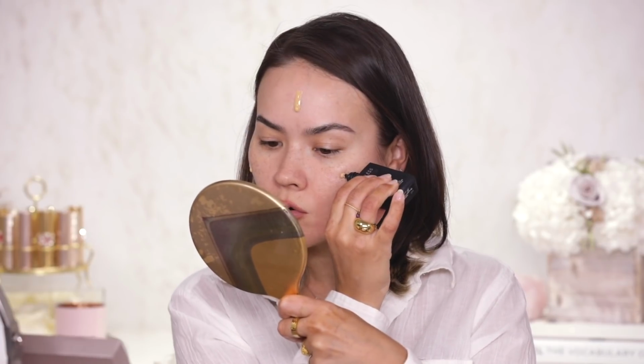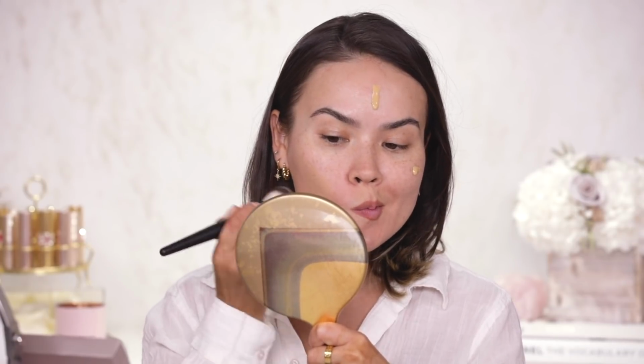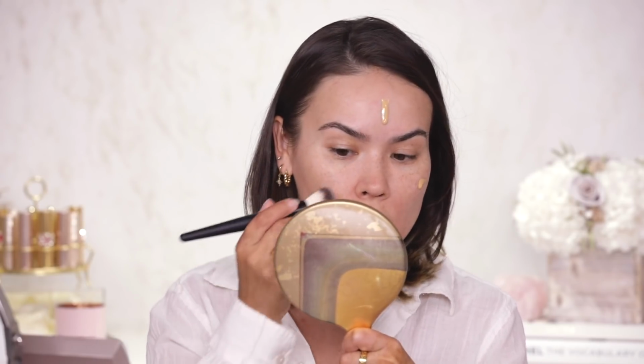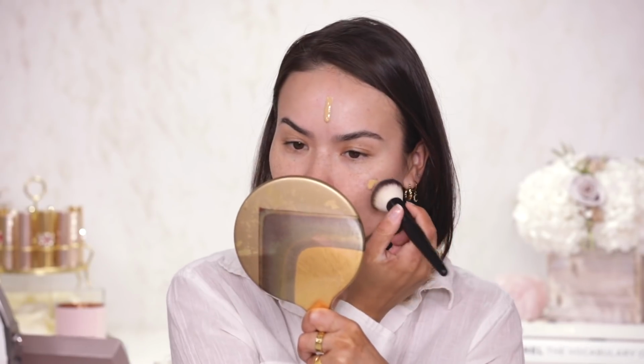Okay, so I'm gonna add a big drop of that to my forehead. That was probably way more than I needed. So I'm gonna add a little bit less to the cheeks. Obviously, you don't have to squirt directly to your face. I just do this because it's convenient for me because I don't like getting my fingers dirty. That blended out very, very quickly and easily. It definitely does feel extremely lightweight. I don't know if it's full coverage enough to be actually called full coverage, but let's see.